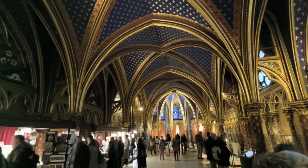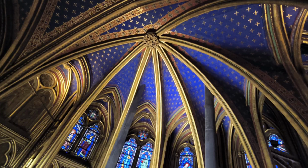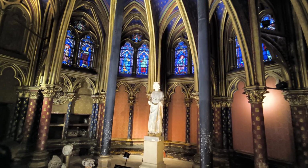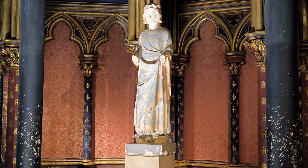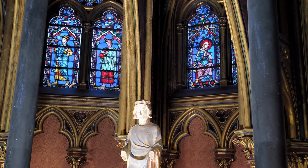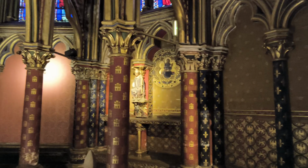Sainte-Chapelle has 2 floors. The lower chapel was dedicated to the Virgin Mary and was used by the non-royal inhabitants of the neighboring royal palace. We see the statue of Louis IX. We notice the fleur-de-lis and castle symbols on the columns, which are symbols of his royal ancestry through his parents.